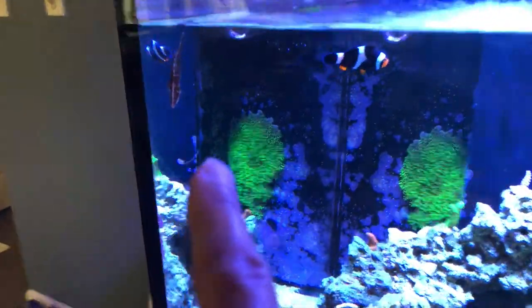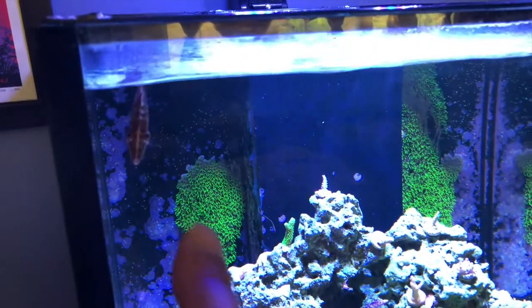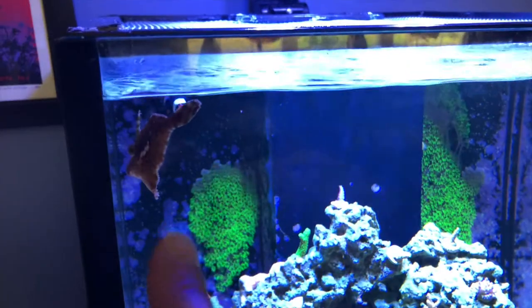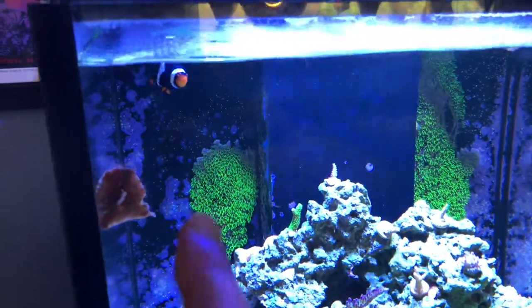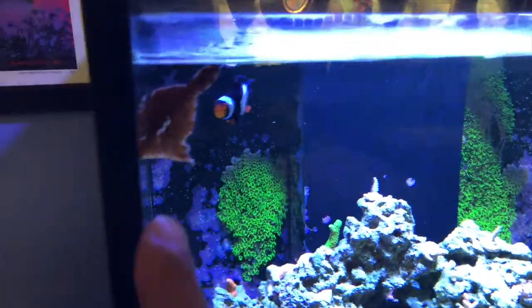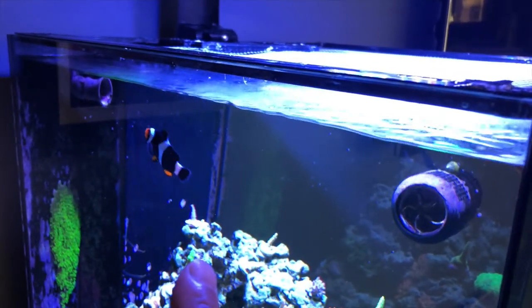Spike, the filefish, his usual self, and still always trying to steal food from the anemone. And the one big change I would say is Sleepy, the onyx clownfish.